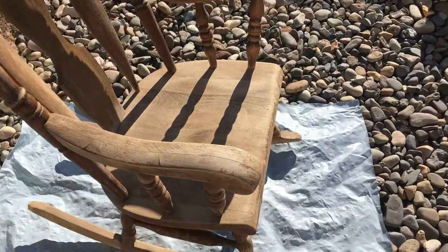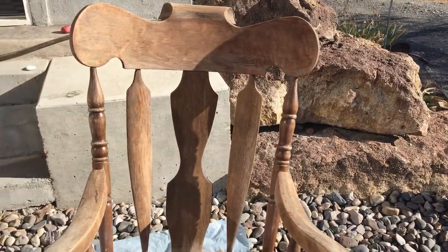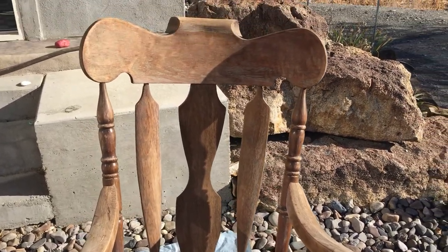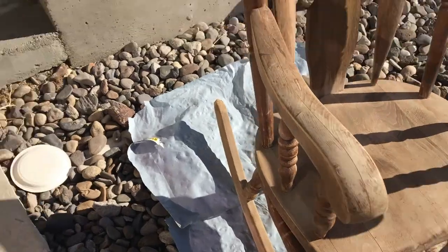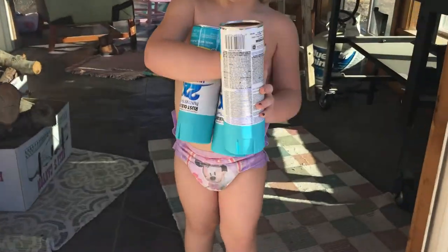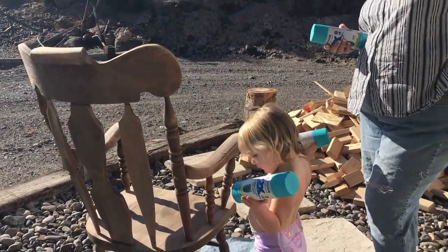So this is my mom's rocking chair. It's really old. And I can't remember who it's from. I'll have to ask her when she comes out here. But we're going to spray paint it a turquoise to go on her front porch. And here we go. We got Shirley, who's got the spray paint. Thanks, babe. There you go. Keeping the can in motion.